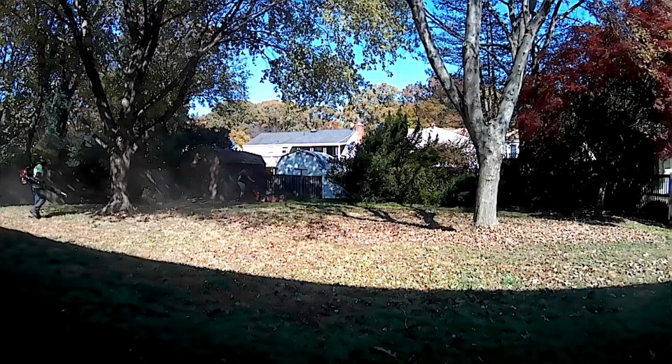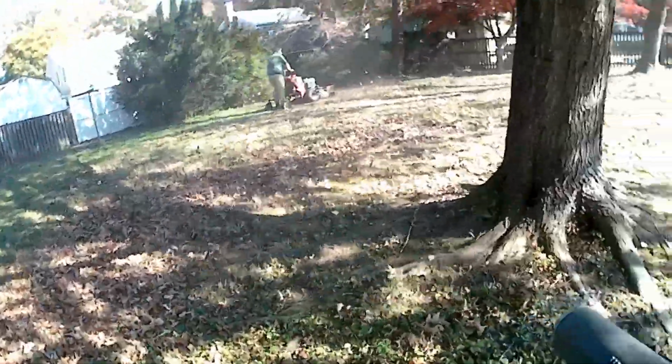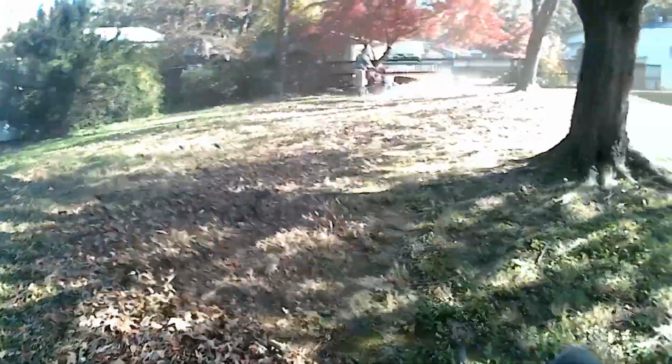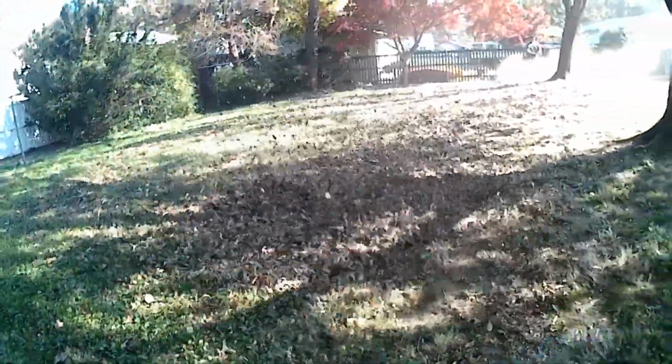What Randy and I do is we both use backpack blowers in the front. There's a sidewalk that goes to their front door, and I'll take the right side, and Randy typically takes the left side, and we'll blow all the leaves from the front yard into the backyard.